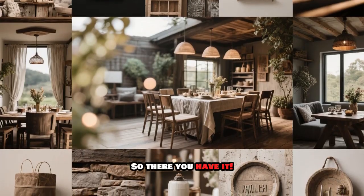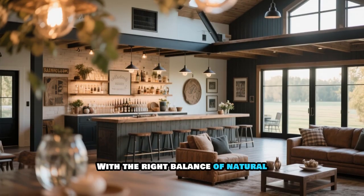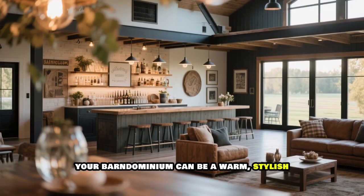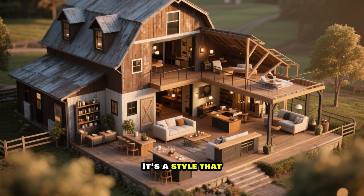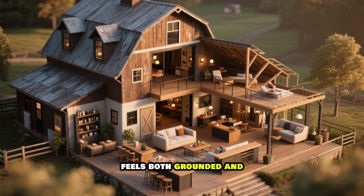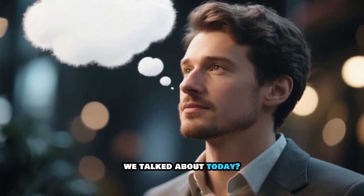So there you have it. Rustic design definitely doesn't have to mean old-fashioned. With the right balance of natural materials and modern elements, your barndominium can be a warm, stylish, and unique reflection of you. It's a style that celebrates both history and progress, creating a home that feels both grounded and forward-thinking.